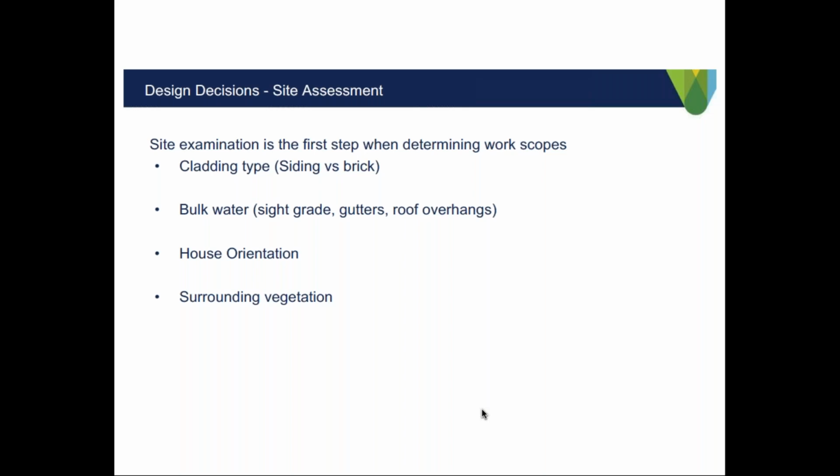You want to look at bulk water. So we're looking at site grade to make sure that you have positive flow away from the foundation. Any sort of negative slope around the foundation is going to really invite that water into the foundation. Looking at gutters and roof overhangs to make sure that water is properly discharged. House orientation can play a big role, and similarly with surrounding vegetation. If you're driving around and you see somebody's roof covered in moss, that's just because they're not getting enough sunlight and there's not enough drying potential on that roof. So all of these things can play a huge part.